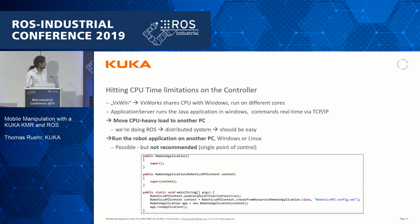And of course, a lot of times, if you put too much into your Java program, into your robotics API application, the CPU could be overloaded. We don't see this too often, but if you're in ROS, you usually want to move CPU-heavy loads to another PC. You have a ROS PC somewhere, like let's say you're doing some vision task. You don't want to do this in Java on the robot controller, but externally, and then message it. It is in principle also possible to run the application somewhere else than on the controller, which is not officially supported. You can see here how it's done.